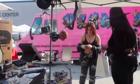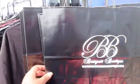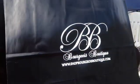You need some bags. Once they purchase from you, you need to have a bag. We have different bags. We have bags that are customized, we have plain white ones, and we have little ones if they have accessories.